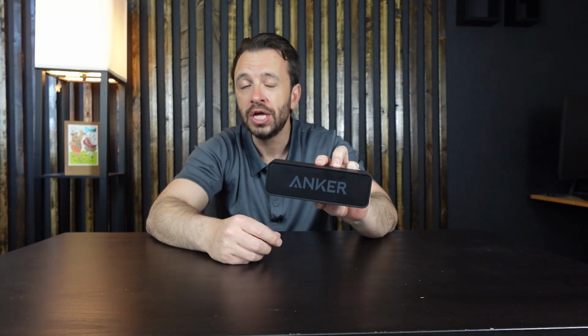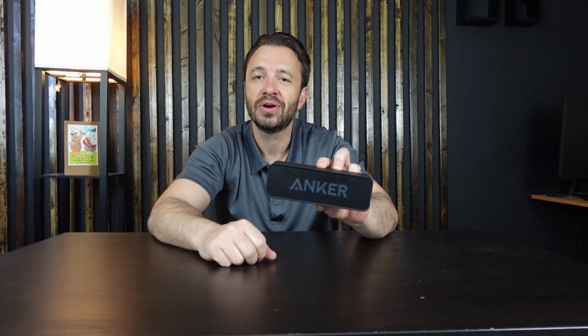And it does have a microphone as well. So if you are using it with your phone and you get a call, you can actually just talk to them through the speaker and you don't have to disconnect your phone. And as far as portable speakers go, this is on the more affordable side. So it's a great little speaker, it works well, and I really enjoy it.